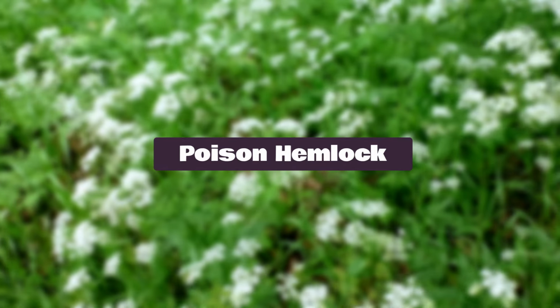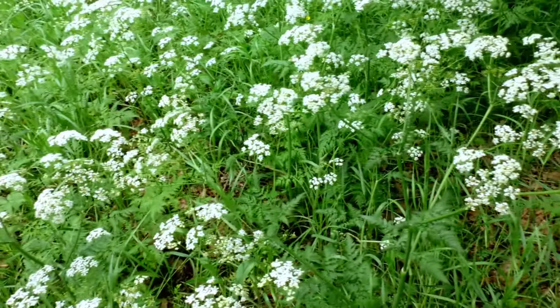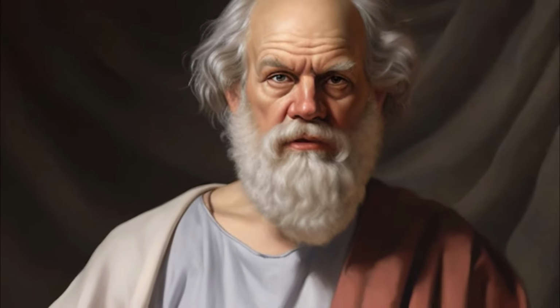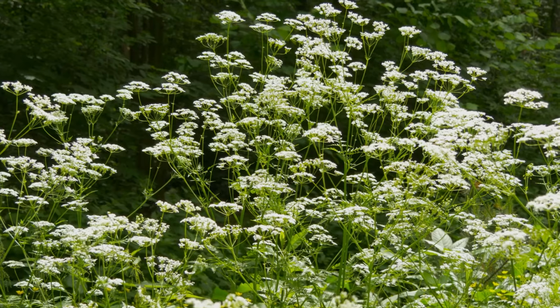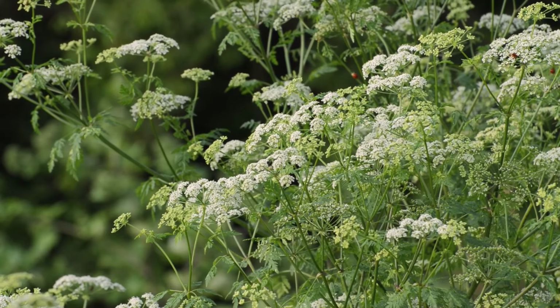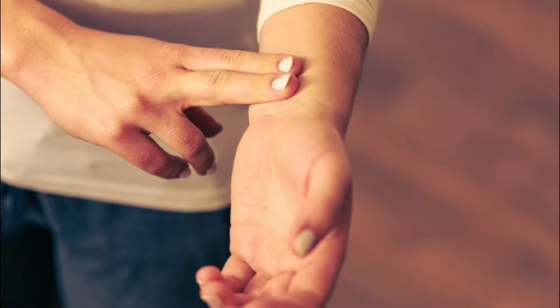Poison hemlock. Last on our list of fatal flowers is the poison hemlock, made famous as the plant that killed the Greek philosopher Socrates. Growing up to 10 feet tall and 6 feet wide, this plant is responsible for quite a few deaths to this day. It contains the alkaloid conine, and consuming it can lead to weak pulse, convulsions, coma, and death.